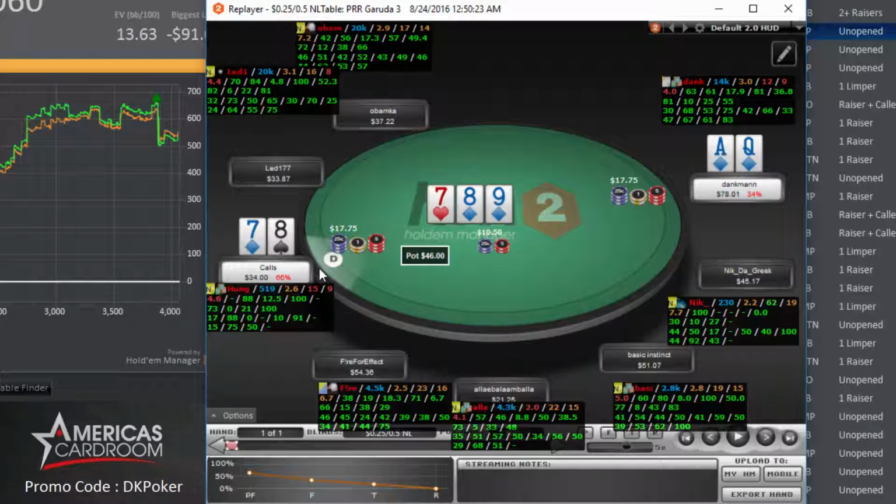He now has $34 behind him, and I decide that if there is a flush on the turn, I'm going to slow down. If there's not, I'm going to jam all in and try to pick up the fold equity of this player folding 91% to turn bets. That is insane. The turn is a 4, and I jam all in.